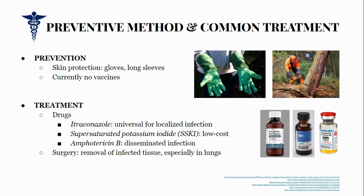Supersaturated potassium iodide is a low-cost alternative to itraconazole, but risky since its mode of action is not definitive. For instance, it is theorized that the host's defense is open to the infection through this drug, but few conclusions have been drawn. Side effects are also very severe and can lead to conditions such as pulmonary edema, hyperthyroidism, and myalgia. However, it is the drug of choice for uncomplicated cutaneous sporotrichosis.